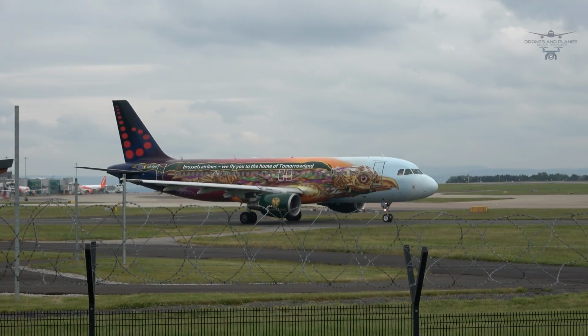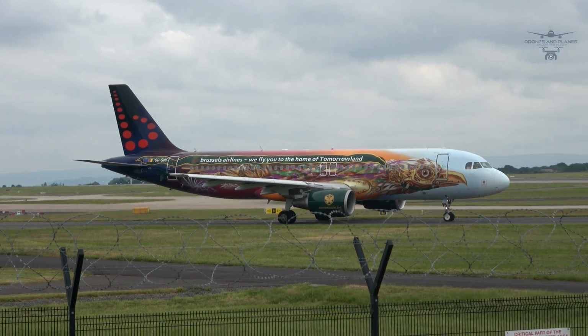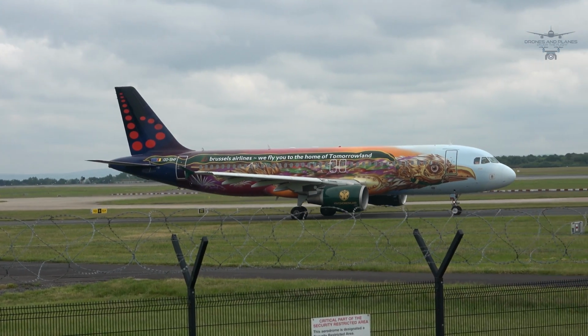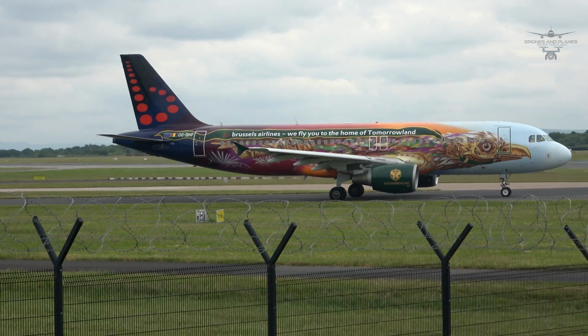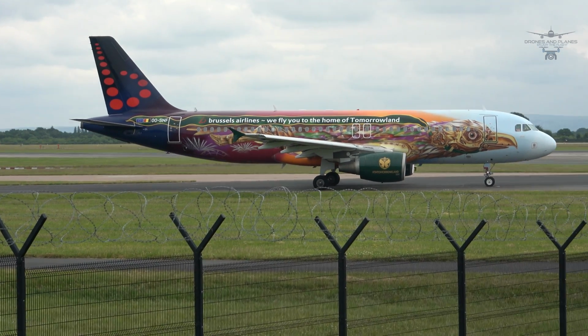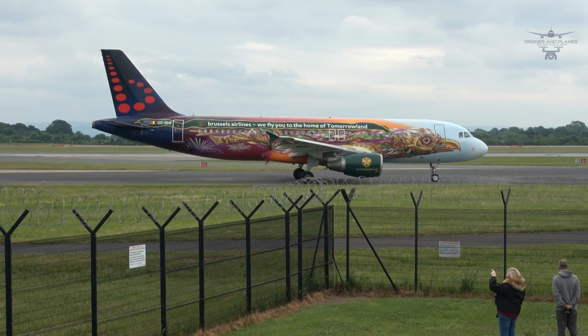Yeah, Brussels, very, very cool logo. Going back to Brussels, believe it or not. And we've also got a KLM directly behind it as well. So it's getting a bit like Heathrow here today, which is pretty cool.